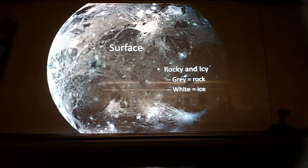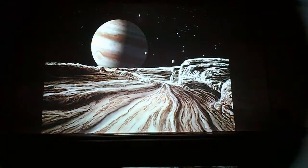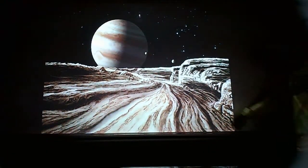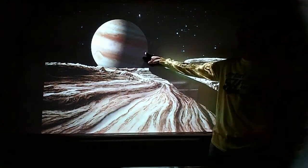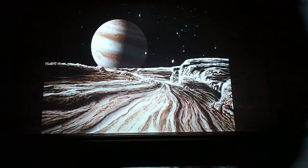So Ganymede is unlike the other two moons of Jupiter. Of course, Io was the very sulfuric volcanic one. Had a very sulfuric surface. Europa had that icy surface. Here we've just got rock and ice. A little bit less interesting on the surface of Ganymede. It could look something like this. In the distance you can see Europa here and Io there. Pretty good description of how big Jupiter would look from that position.